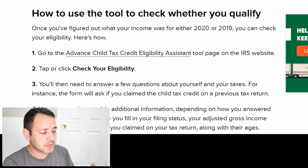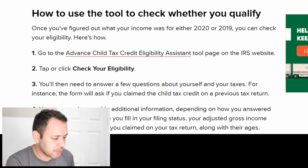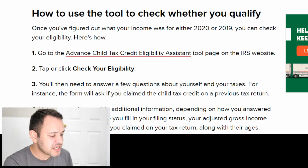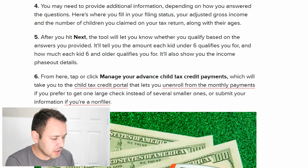Number 1, go to the Advanced Child Tax Credit Eligibility Assistance Tool page on the IRS website. Number 2, tap or click Check Eligibility. Number 3, you'll then need to answer a few questions about yourself and your taxes. For instance, the form will ask if you claim the child tax credit on a previous tax return. Number 4, you may need to provide additional information depending on how you answered the questions.